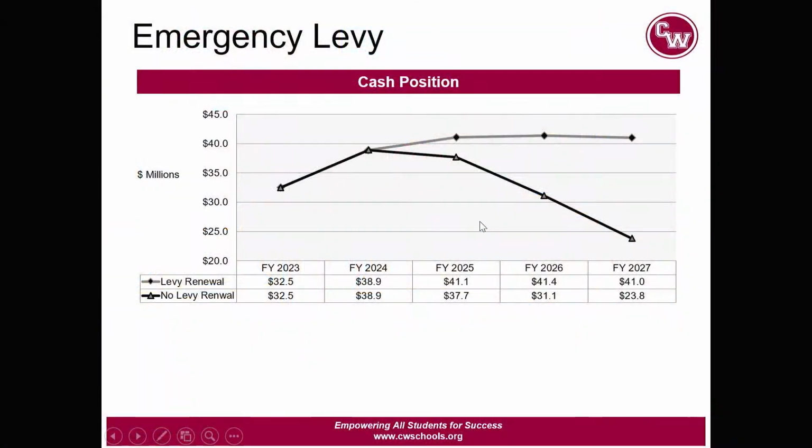$4 million in the first year, it's gone. Okay. 10 million in the second year, it's gone. 18 million cumulative in the third year, it's gone. You can kind of do the math from there. The longer you go out, the more that's going to deficit spend. Yep.